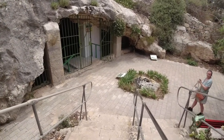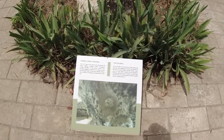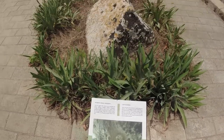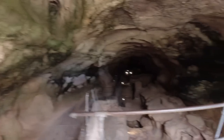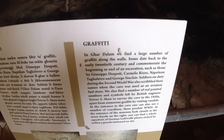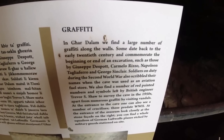Okay, and here is the Gardalum Cave. Up to 1912, the cave was used as a cattle, sheep, and goat pen. All right, so here we go. Cooling down already. In Gardalum, we find a large number of graffiti along the walls. Some date back to the early 20th century and commemorate the beginning or end of an excavation.